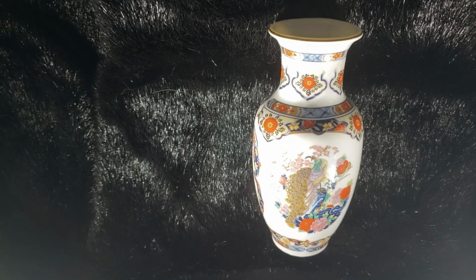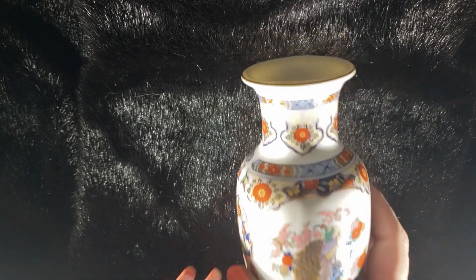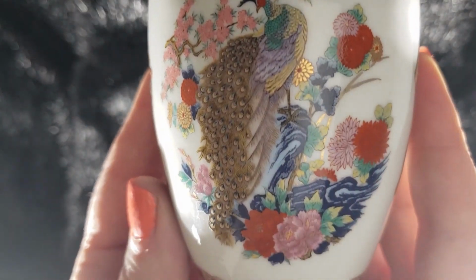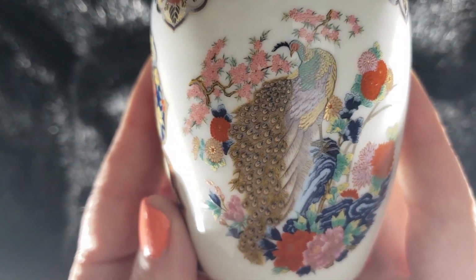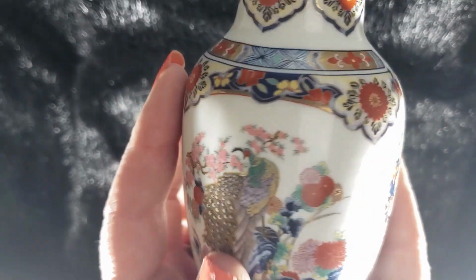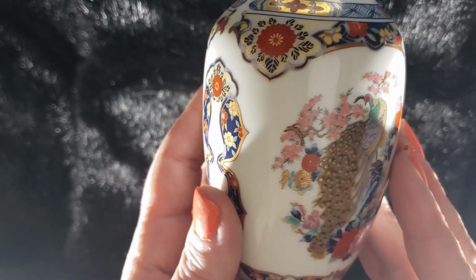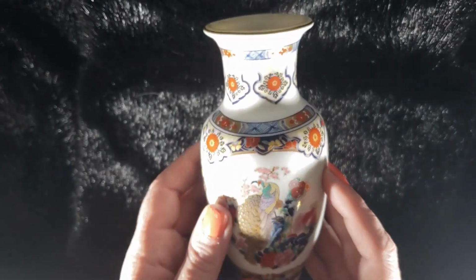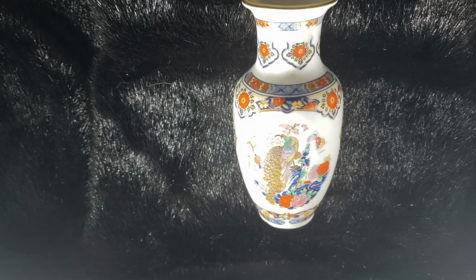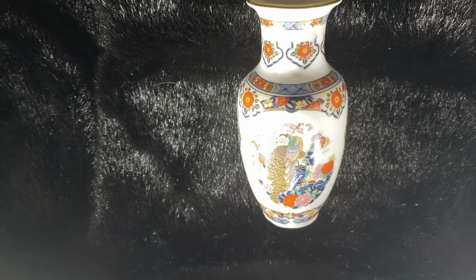And here's another piece I've had for quite a while. I thought it was going to blend in a little bit better with my peacocks, and it hasn't. So this is a Kutani vase. It has some metallics in it, really pretty little cherry blossoms back there. It is a peacock. There is its bottom stamp. There's nothing wrong with this guy. Beautiful shape. It is 6 inches in height, and the same picture on both sides, transferware. So if you're interested in the Kutani peacock vase, it's going to be $5, number 11.